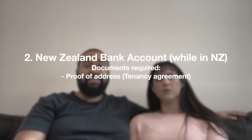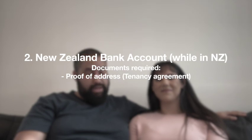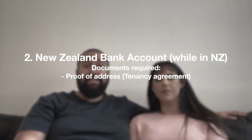If you are doing it in New Zealand, so that means if you're getting your bank account set up in New Zealand, there will be no need to confirm your identity because you will be here in person, but you will still need your proof of address. This you can obtain in the form of your tenancy agreement for the lease on your rental. So we suggest that when you set up your tenancy agreement, that you list both occupants' names, you and your partner, so that you both have a form of proof of residence.